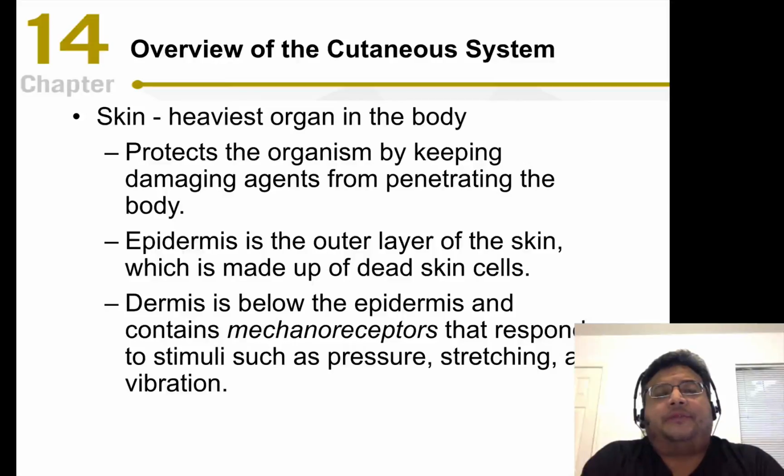The cutaneous system, of course, involves the skin. Now, the skin is considered a single organ, and it is the largest organ of the human body. Obviously, one of the most important functions of the skin is that it protects us. It protects the organism by keeping stuff out of the sensitive guts of your body. So it keeps out chemicals and harmful bacteria and viruses and everything else from penetrating inside the body.